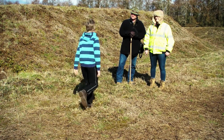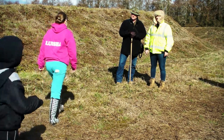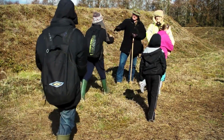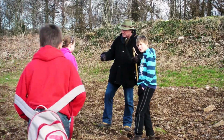We met Caroline, an archaeologist from Cadw, and John, who looks after the nearby Roman town at Caerwent. We walked over the earthworks, and John explained how the people living here built it in the Iron Age.